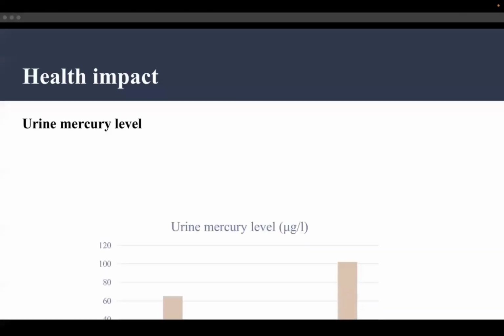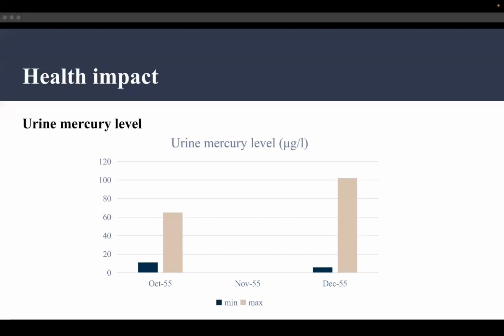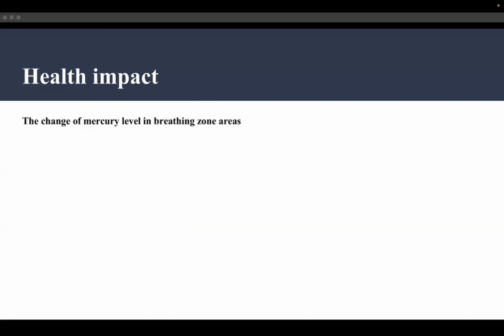Now let's move to the health impact part. Here is a graph of the urine mercury level. What we can see is that in October 1995, the level was from 11 micrograms per liter to 65 micrograms per liter. On the 22nd of December, the test result shows that the level was from 5.7 to 107.2.